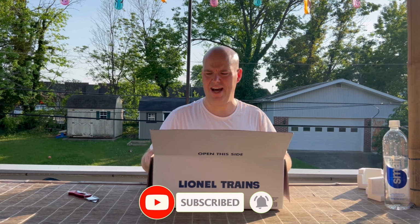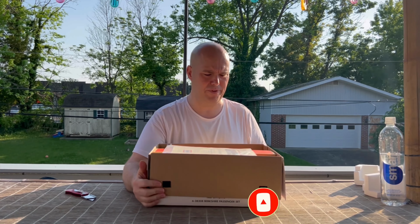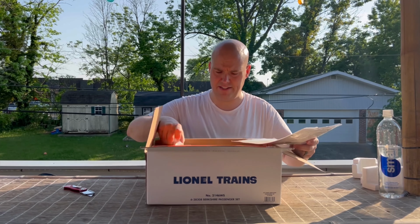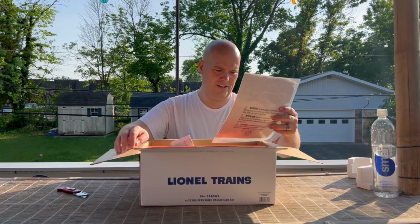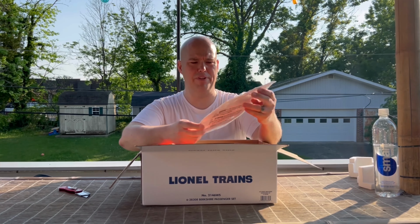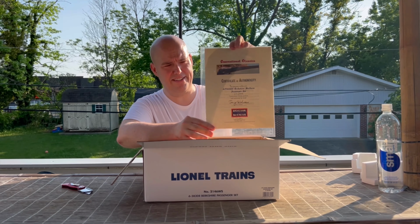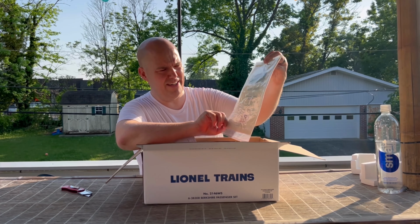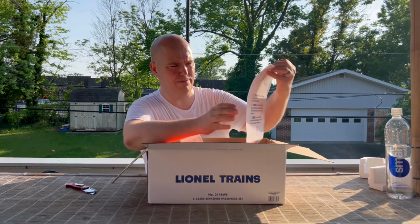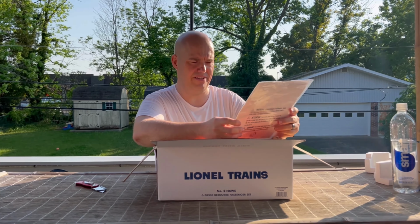So this is not the original production run from 1947 or 48 or 49. Instead, this is from 2012. It came with the certificate of authenticity. Can't even say the word. And it's set box number 2146WS, Berkshire Madison passenger set.